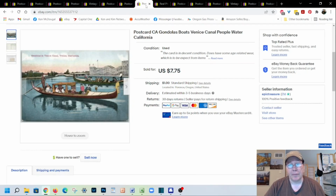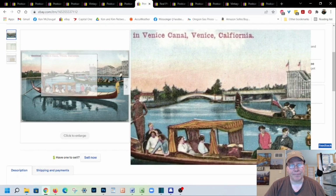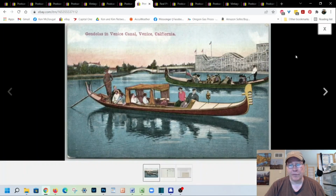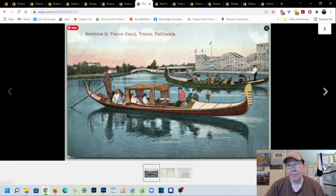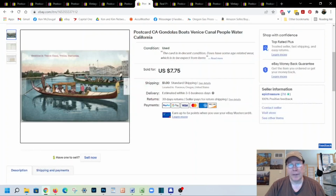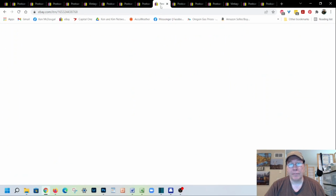Okay, next. Here's a beautiful one of a gondola, a couple of gondolas. And this isn't in Italy. This is in California. And sold for $7.75 plus $1 shipping. Very beautiful. It looks like a linen card. And the back is unposted. Okay. And let's see, we'll go to the next one.